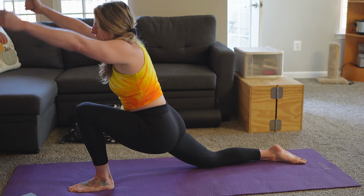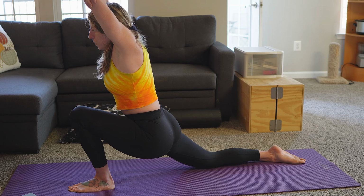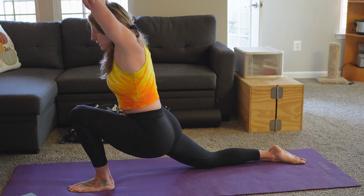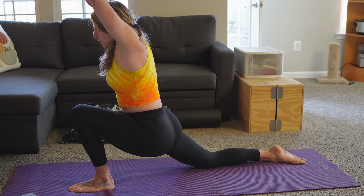Now take your hands up, grab your elbows, come up and forward with the torso. Try not to lean back with the lower back. And take your deep breaths.